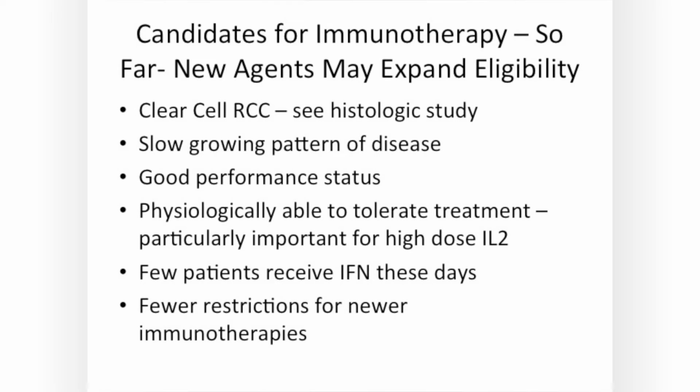So who are candidates for immunotherapy? Over the years using interferon and interleukin-2, we've learned that clear cell seems to be the type of renal cell carcinoma that responds the best to interleukin-2 and interferon. That's what I can say so far. But the checkpoint inhibitors that were briefly mentioned may in fact have a broader spectrum.